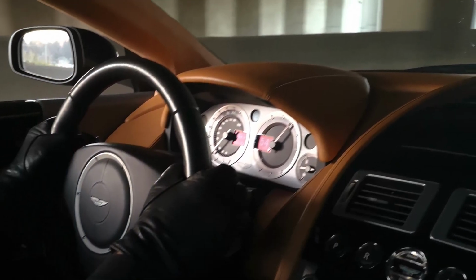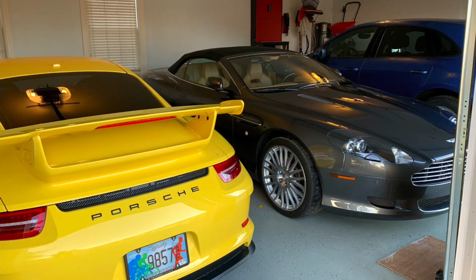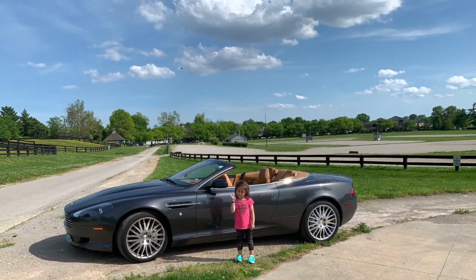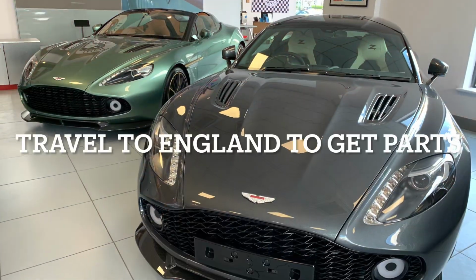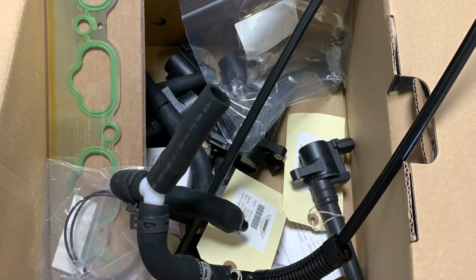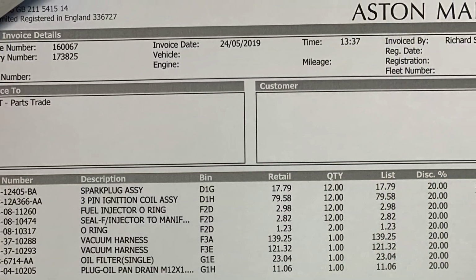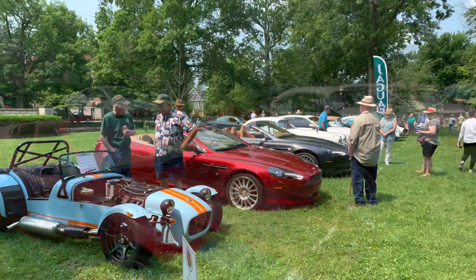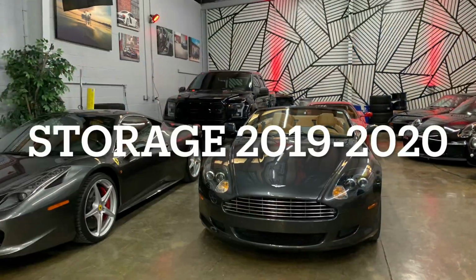My buddy kept it for me a while when I was gone in Shanghai again. Then I started getting some lumpy acceleration and misfires. I actually flew to England to make another excuse to go over there with my wife, and we bought some parts which were much less expensive and had my Indy install them. Did a couple more car shows. Then I put the car in a storage unit.